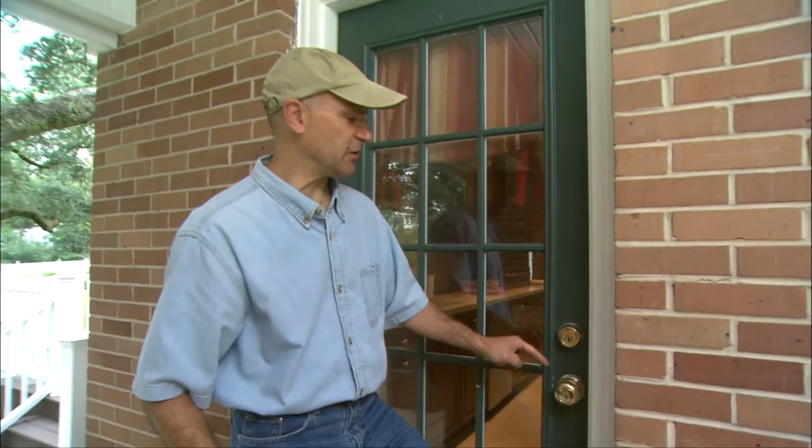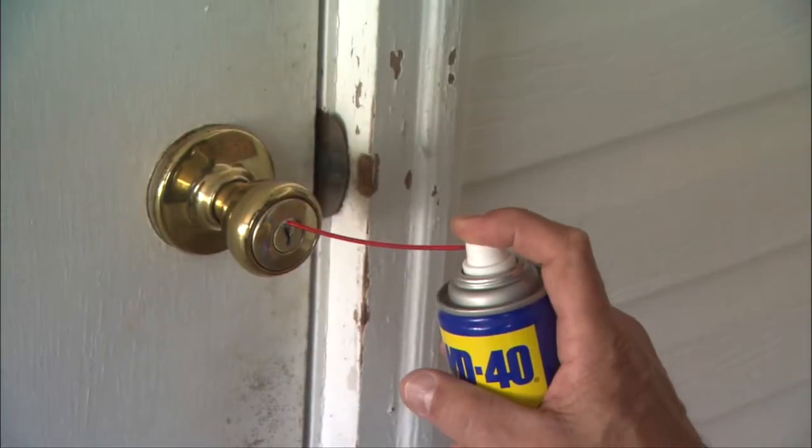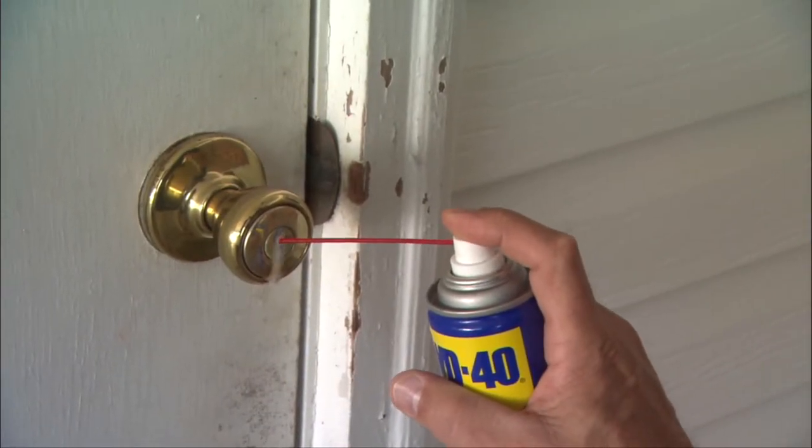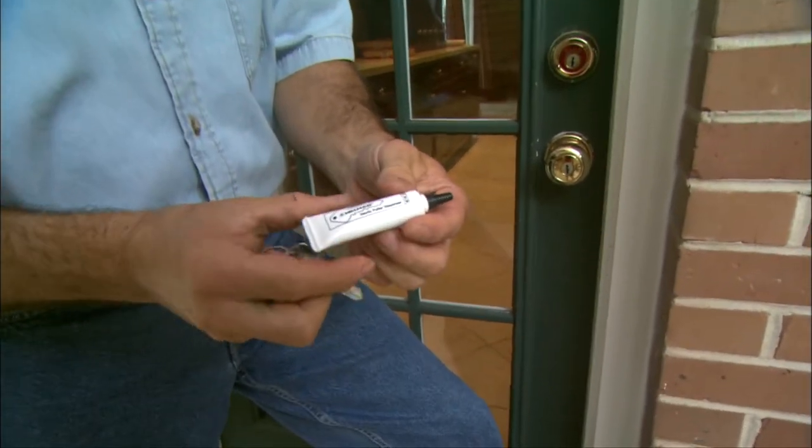Sooner or later, most exterior door locks become sticky and difficult to operate. Now, your first instinct might be to take some spray lubricant or 3-in-1 oil and put it inside the lock. And although that might give you immediate results, over time it only worsens the problem because the oil will attract dirt and dust.